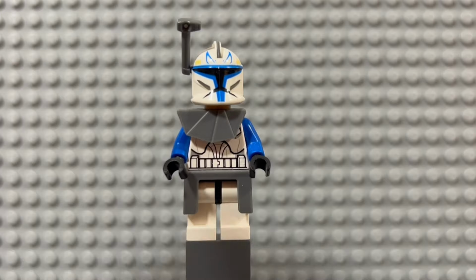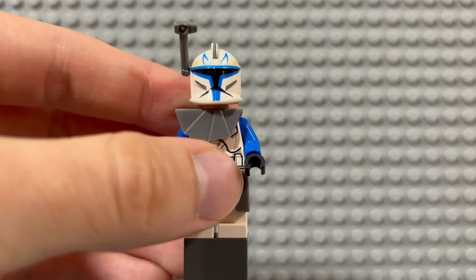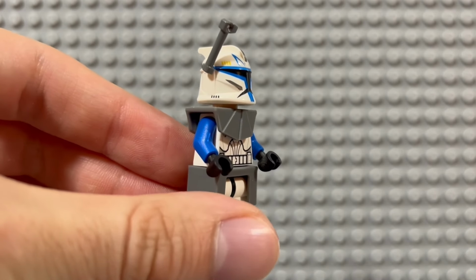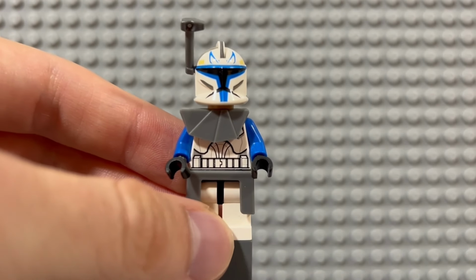And then what is good though is his helmet, right? So Phase 1 Rex, we haven't gotten a new Phase 1 Rex since 2011. So that's why he is so dang high up there.